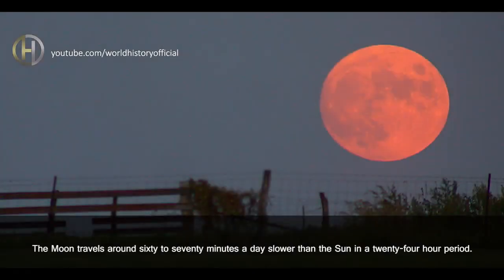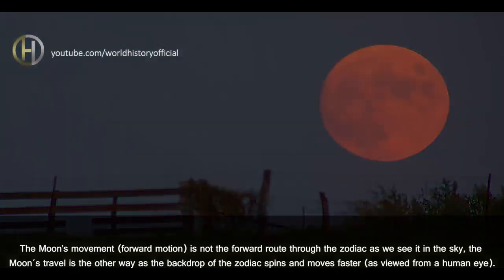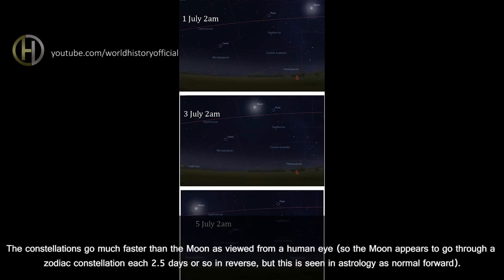The moon travels around 60 to 70 minutes a day slower than the sun in a 24-hour period. The moon's movement, forward motion, is not the forward route through the zodiac as we see it in the sky. The moon's travel is the other way as the backdrop of the zodiac spins and moves faster, as viewed from a human eye. This is also the same rule for the sun. The constellations go much faster than the moon as viewed from a human eye, so the moon appears to go through a zodiac constellation each 2.5 days or so in reverse, but this is seen in astrology as normal forward.